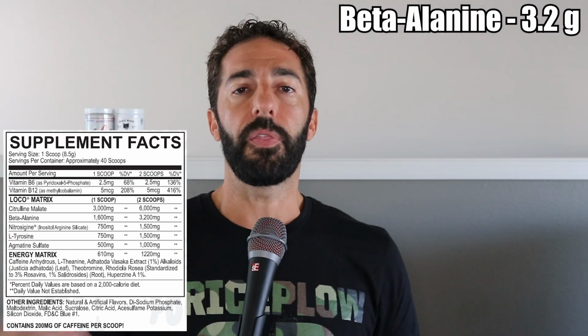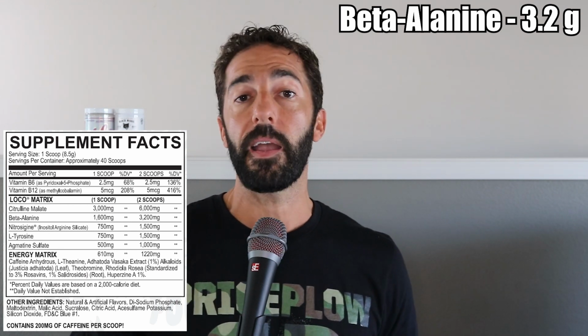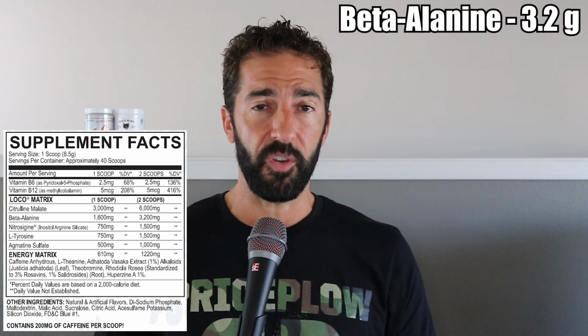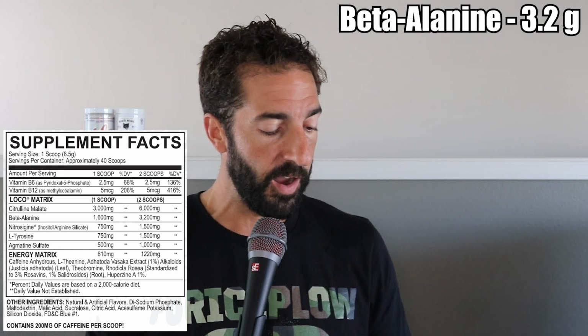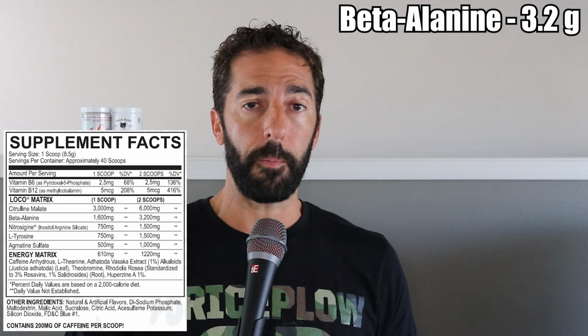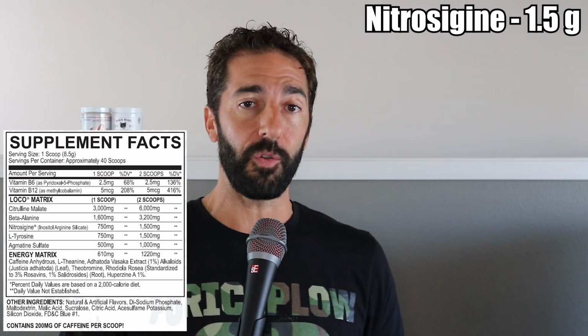Beta alanine, the endurance booster, helping us flush out lactic acid by creating more carnosine, by binding with histidine. I kind of went backwards there. 3.2 gram clinical dose if you take 2 scoops, 400 milligrams of caffeine, so beware. And then one of our favorite, if not our favorite, nitric oxide boosting supplement ingredients, Nutrition 21's Nitrosigine, 1.5 grams in 2 scoops. Love it.